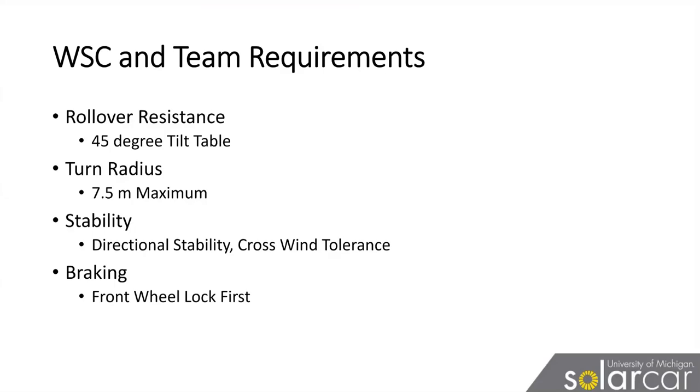They also have stability requirements. Again, requirements is a little bit of a stretch, but they want directional stability. They want to have crosswind tolerance. And in general, the teams will show this through analysis or testing. So they've got some measure of that. And they also have a braking requirement of the front wheels locking first.